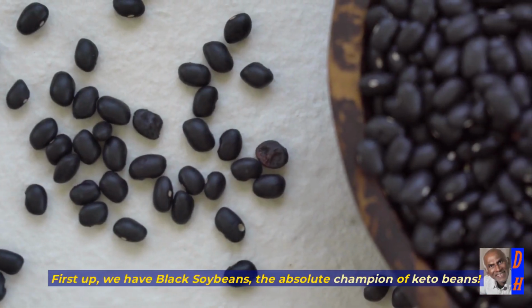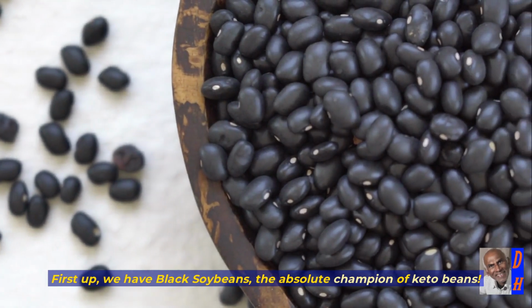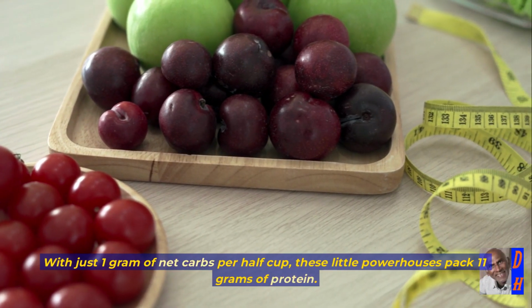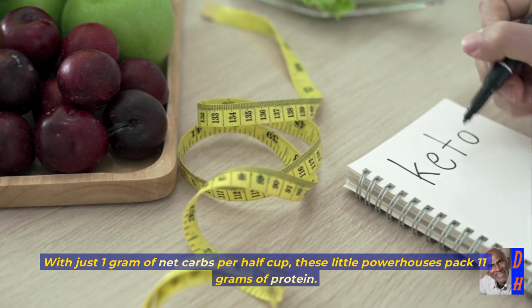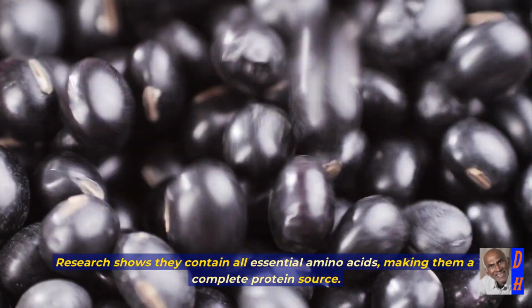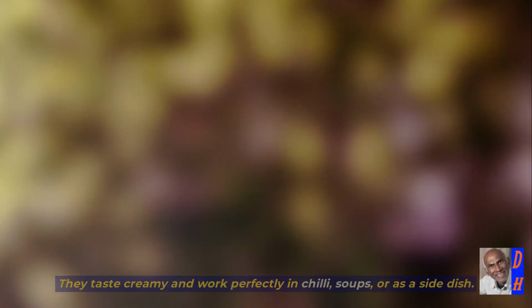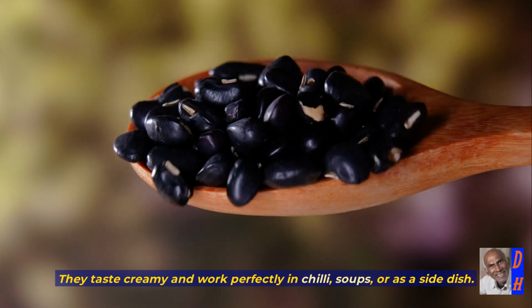First up, we have black soybeans, the absolute champion of keto beans. With just 1 gram of net carbs per half cup, these little powerhouses pack 11 grams of protein. Research shows they contain all essential amino acids, making them a complete protein source. They taste creamy and work perfectly in chili soups.